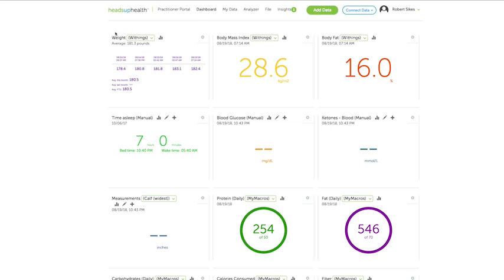I just got a new scale. It's the Withings scale by Nokia, so it's automatically putting my weight in, which is pretty freaking cool. Some of the stuff that it measures I don't really find accurate, like 16% for the body fat. I think that's probably a little steep for me, but yeah, I like that it automatically records my weight without me having to enter it manually.